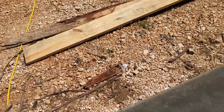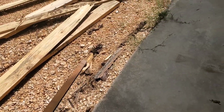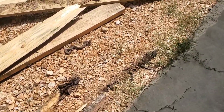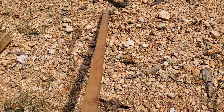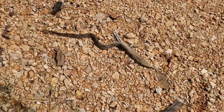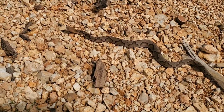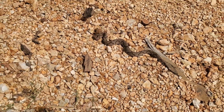Somewhere there's a copperhead. Oh, there she is, right here. Check that out. Right there is a copperhead. But yeah, that's pretty neat though. Coming across a copperhead, and this is the time of year when there's quite a few of them out here. Again, we're up in Tennessee, but pretty impressive.